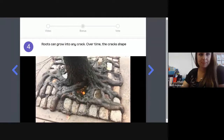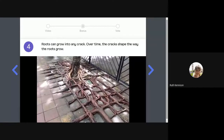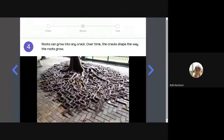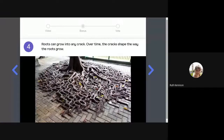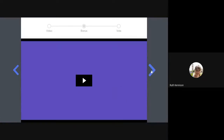Whoa, and look at that too. Roots can grow into any crack. Over time, the cracks shape the way the roots grow. So not only did the tree get bigger, but also some of those roots go along the cracks. Interesting. Those look very interesting looking, huh? You can see the square shape of the bricks in a tree like that.